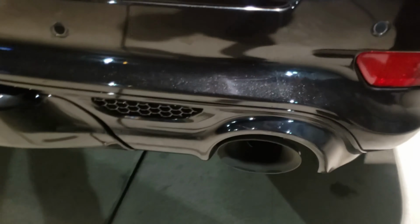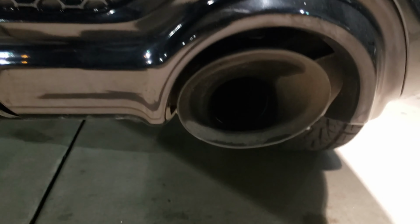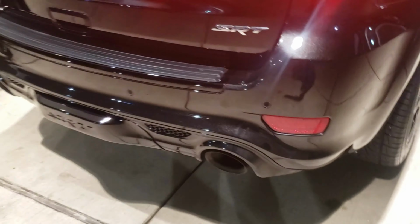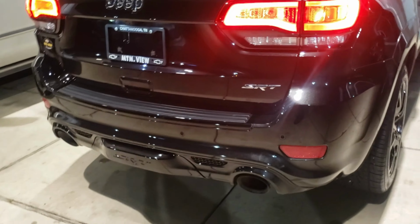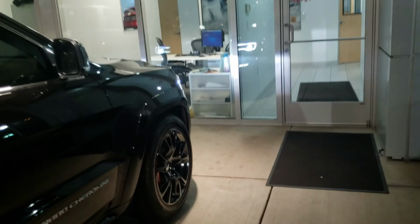Paid so much money for so long. Dan gets ready for delivery. There he is. I'll bring you a tag right out there too. Here it is. The cold start. You're gonna have to hit the gas a couple of times. Let me hit it. A little growl. See the lights reflecting off the glass.